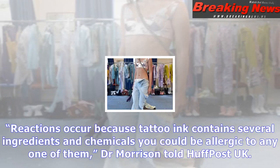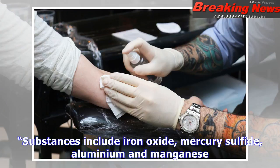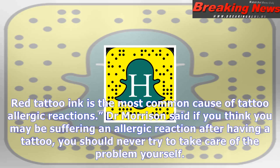Dr. Morrison said, if you think you may be suffering an allergic reaction after having a tattoo, you should never try to take care of the problem yourself. Immediately visit a dermatologist and get a diagnosis. And if you are feeling really unwell, best to go to the doctor's or A&E immediately, she said. The doctor could well prescribe you a course of antibiotics. The tattoo may even have to be removed. Never try to do this yourself.